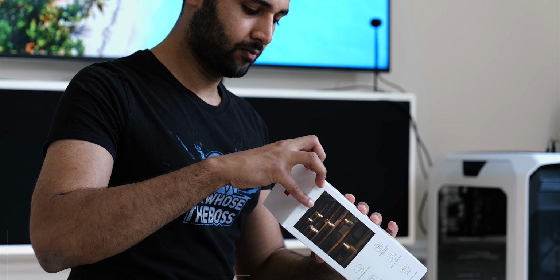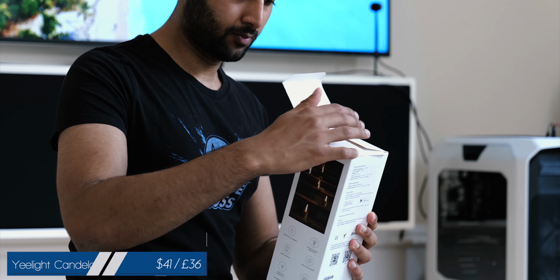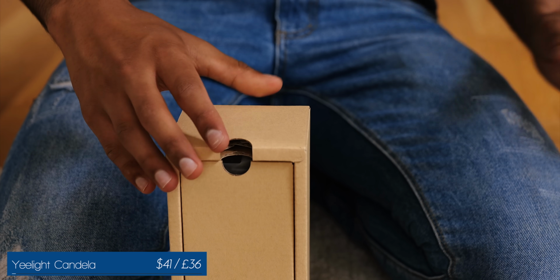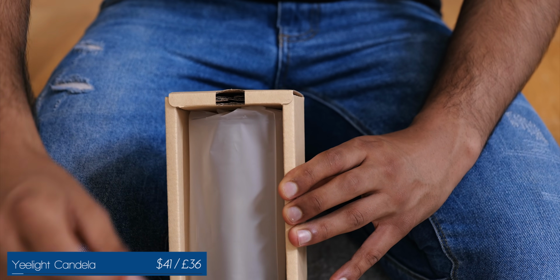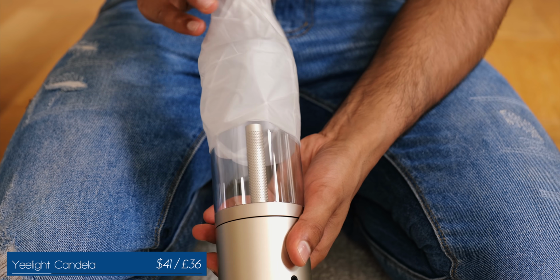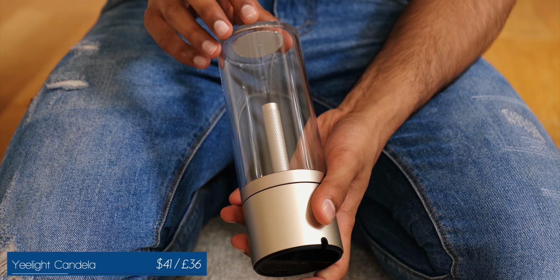Okay, so next up is Xiaomi's Yeelight Candela. This is a smartphone controlled lamp, but with a bit of a twist. Instead of opting for bright, bold RGB LEDs, this is an atmosphere lamp. It has a single color and tries to act like some sort of middle ground between technology and history.